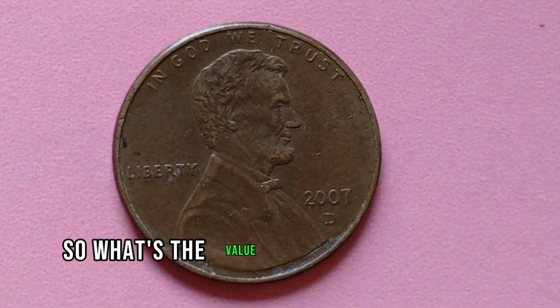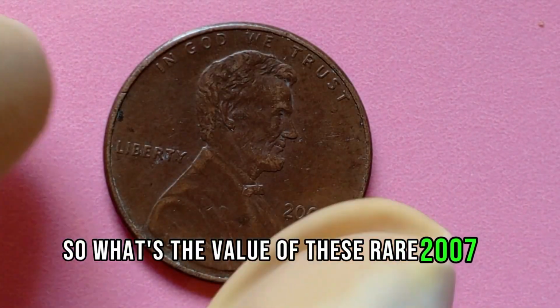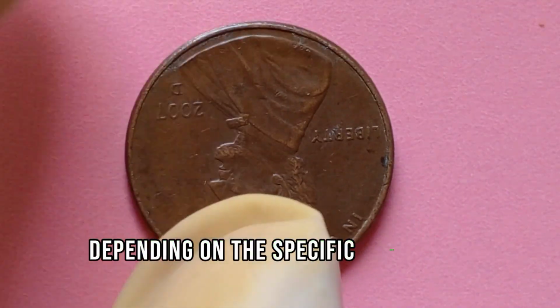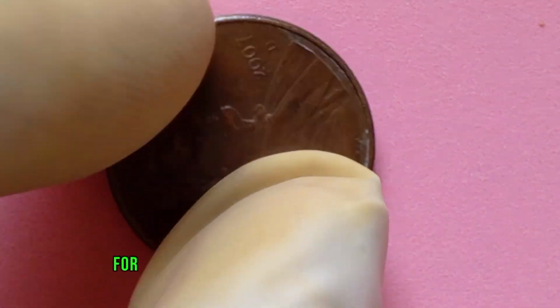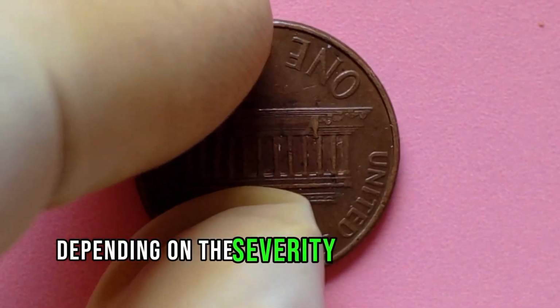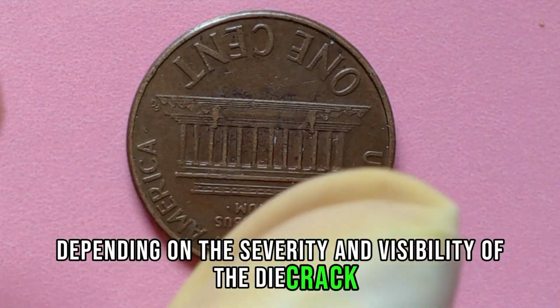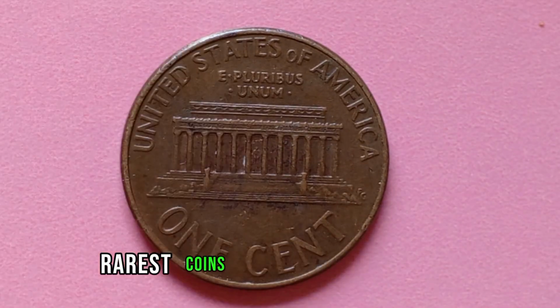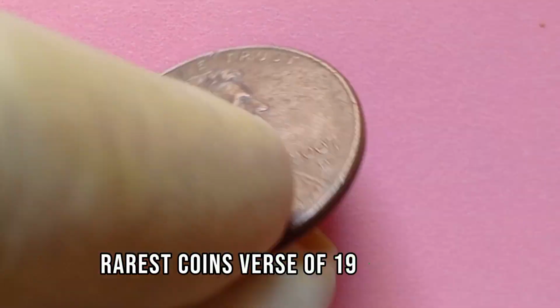So, what's the value of these rare 2007 D pennies? The worth can vary greatly depending on the specific error and condition of the coin. For instance, the die crack error. Depending on the severity and visibility of the die crack, these can range from $50 to several hundred. The reverse of 1909 error.